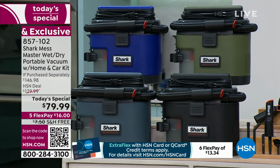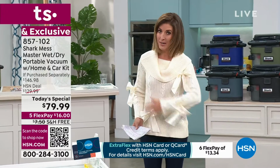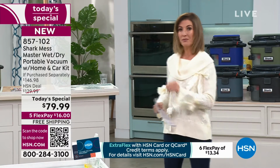And if you use this just once, if you have a clogged sink, if you've got a clogged drain, if you've made a big mess, if you've ever had to rent a wet vac to clean something up, it'll pay for itself the very first time you use it.